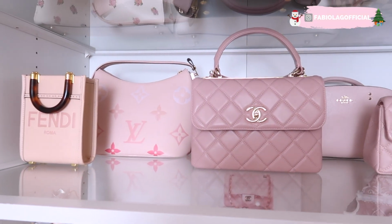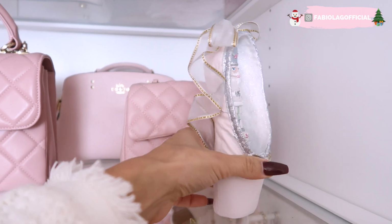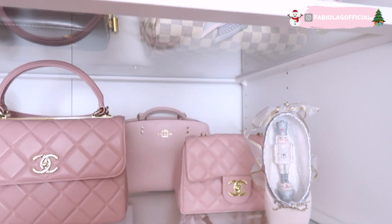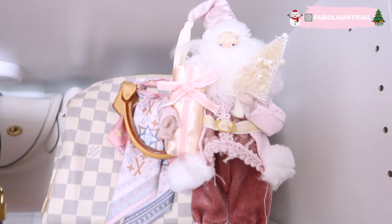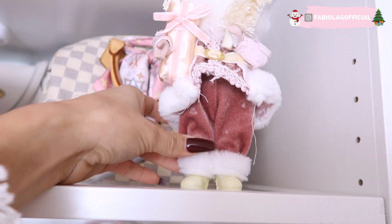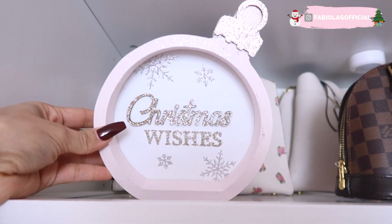Over here on the second shelf, this is where I keep my handbags. I have this adorable piece that I also found at Michael's. How adorable is this? It's actually a blush pink. I don't know if the camera is picking up the color, but it is absolutely stunning. And then on the top right here, I have more handbags. I put my little Santa Claus that I found at Macy's last year. It's so cute, tiny, and it has little velvet pants. I think it's adorable. Over on this side, I have another piece that I also found at Michael's. It just says Christmas Wishes.